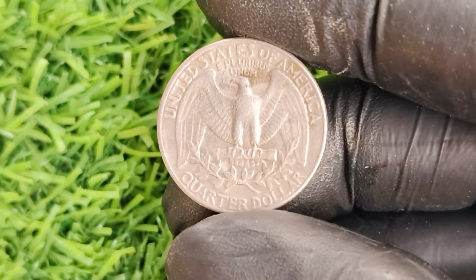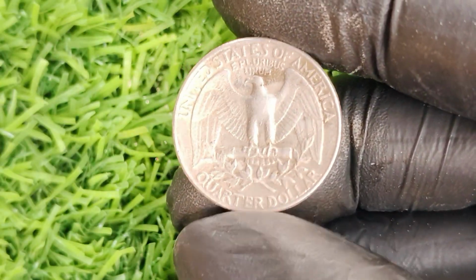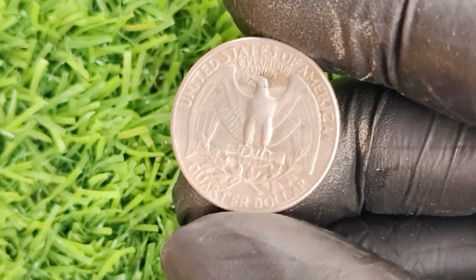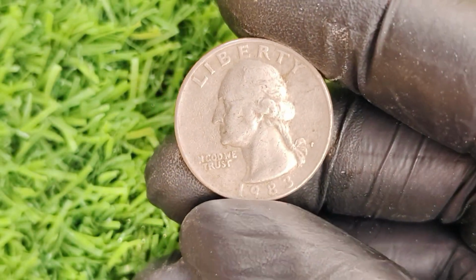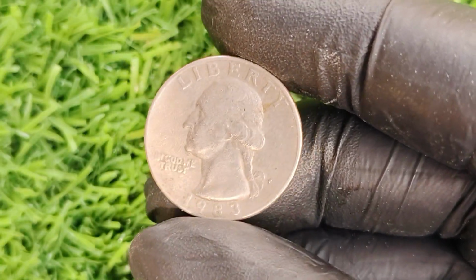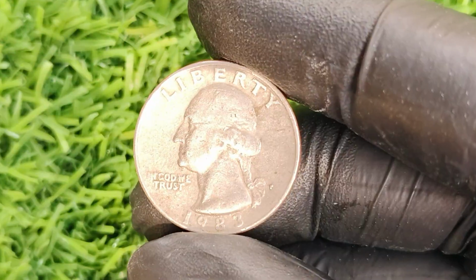So there you have it. A regular old 1983 P quarter that could secretly be a millionaire in disguise. It's like the Clark Kent of coins, unassuming, overlooked, but hiding superpowers. You don't need to be a hardcore coin collector to find treasure. All it takes is a little curiosity, a sharp eye, and maybe a bit of dumb luck.